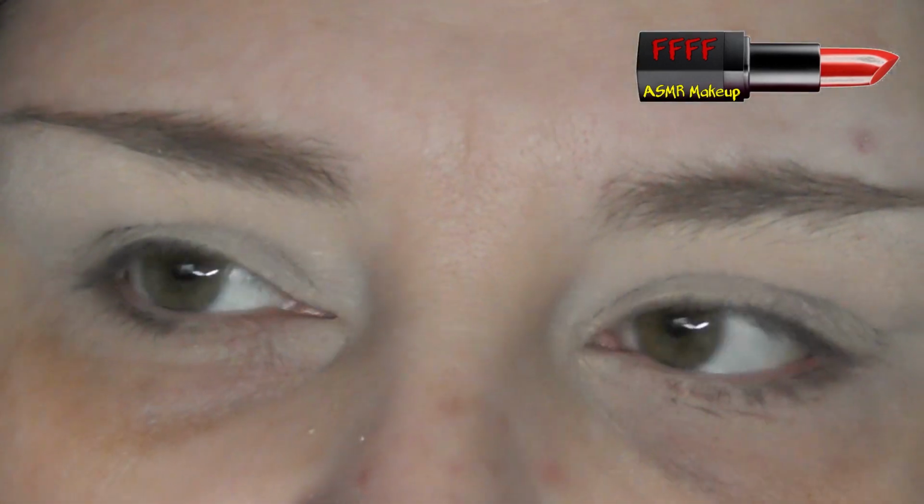I did a look the other day, put it up on Insta, using a lot of this bottom row, which people liked, but I wanted to try something a little bit different today. I wanted to go into some of the different colours and try it.